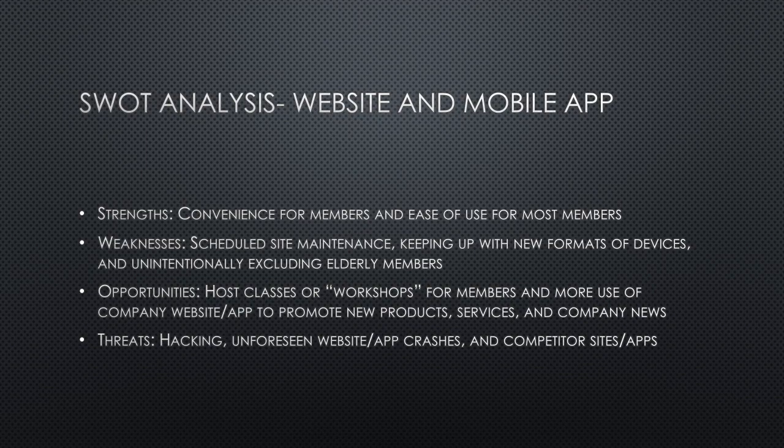Bigger risks are unforeseen website or app crashes. That also happens to anyone that has an app or a website. That's always a risk as well, but also competitor sites and apps. If a competing bank or credit union has an app or a website that's easier to use than ours, that could draw some of our members away to their credit union or bank because they value an easier to use website or application than ours is.